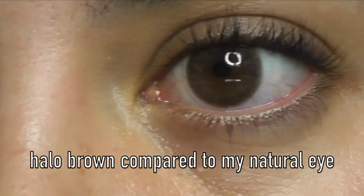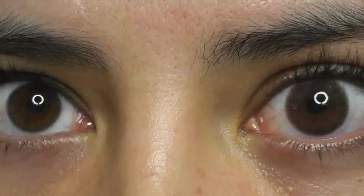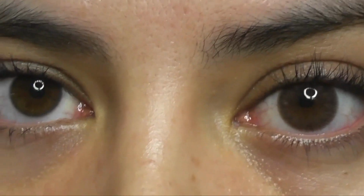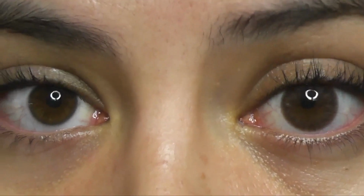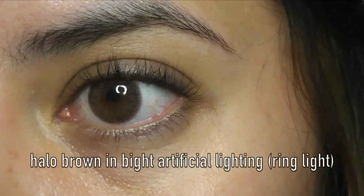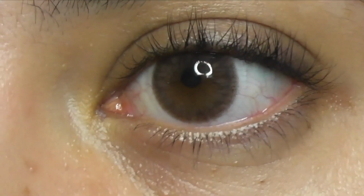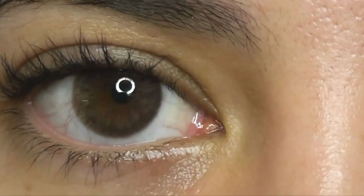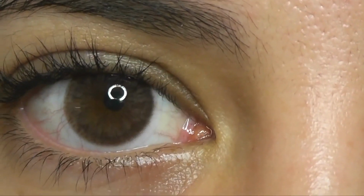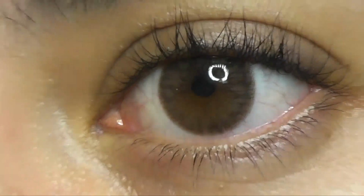This is a little bit more of a toned down brown lens if you don't want your eyes to be as bright as the Halo Amber, and they're more on the cooler side. So they're still quite pigmented, they're still enlarging, they still don't have the bug eye effect, but you'll notice that the color is different. And these are more of a mid-tone brown with a gray undertone. So this is really gonna suit those with cooler skin tones who want a little bit more of a toned down brown lens that isn't as bright as this Halo Amber.